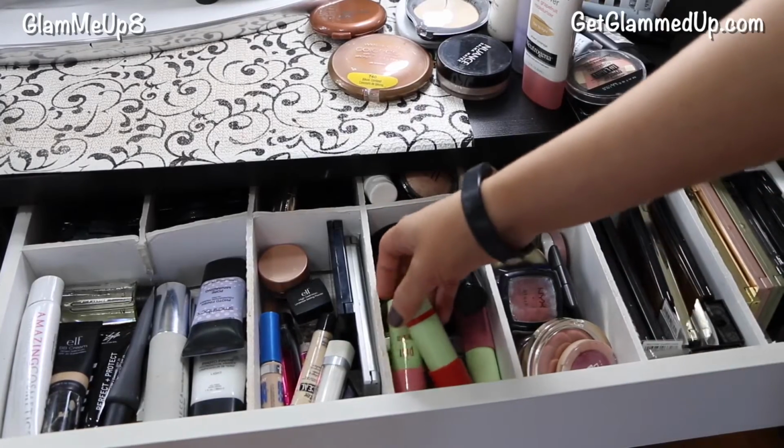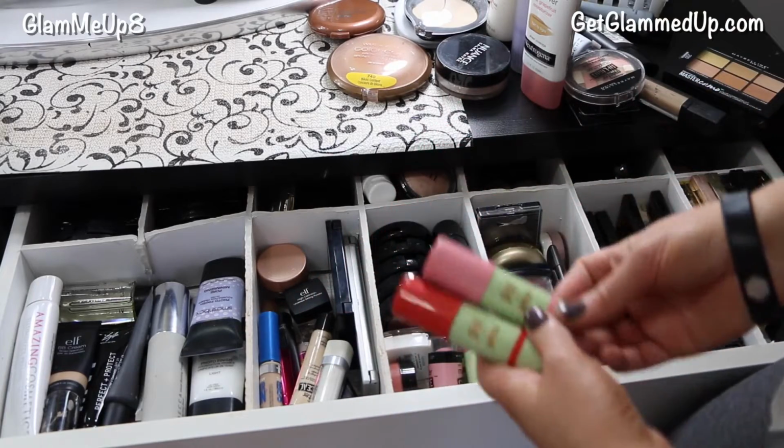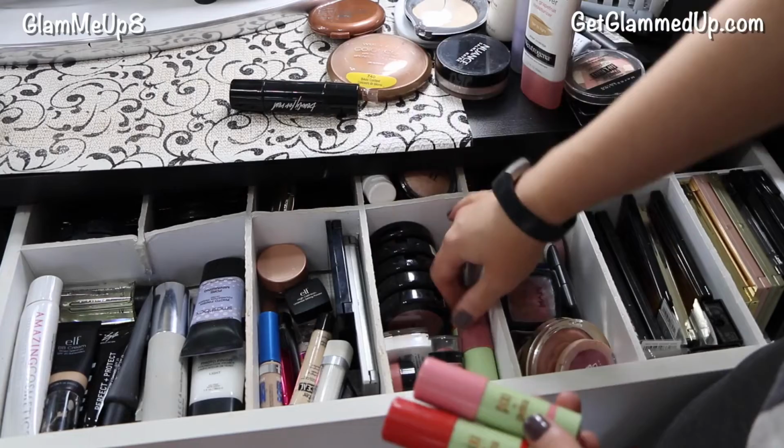So now for cream blush. I have a bunch of these from Pixie. I do wear these sometimes. I just don't wear all of them, so I wonder if I should get rid of the shades that I don't wear as often. This one I actually love.